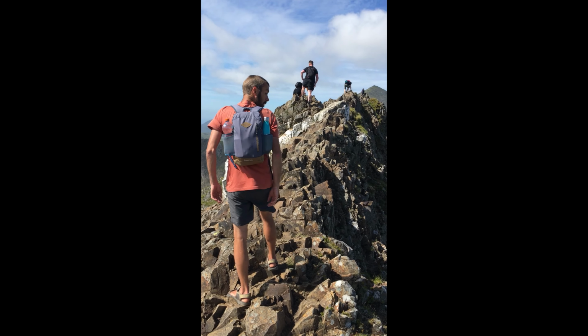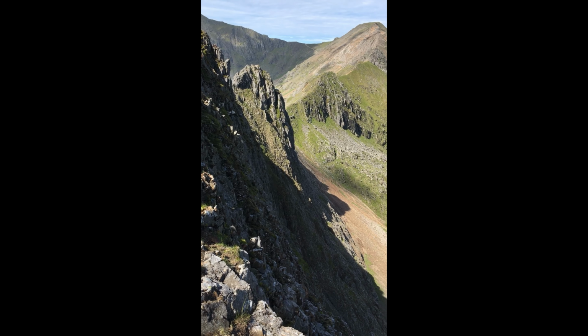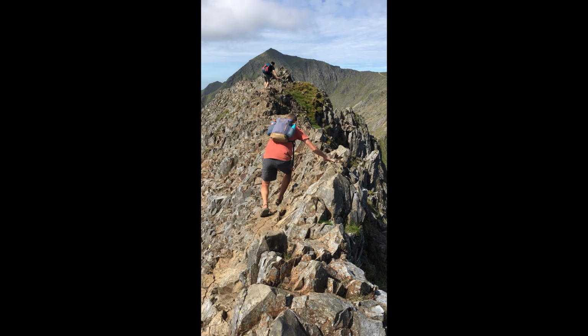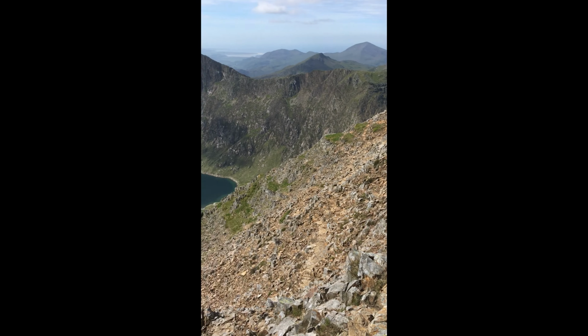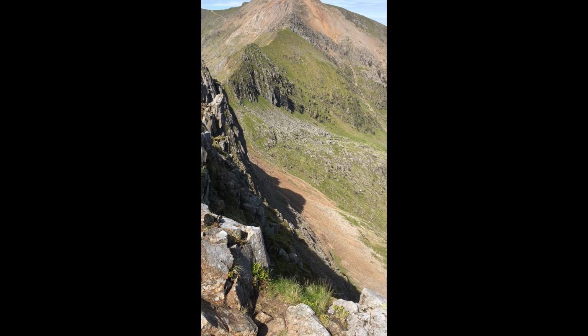It's extremely exposed and a scramble the whole way, so I was basically on all fours the whole route, and I looked like a demonic animal crawling my way along. We had a lot of fun scrambling across this ridge, but it's definitely a route that should only be undertaken by experienced hikers with a good head for heights.